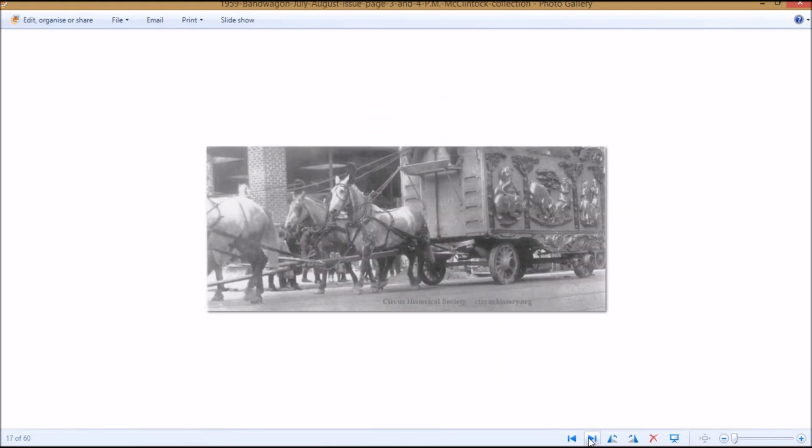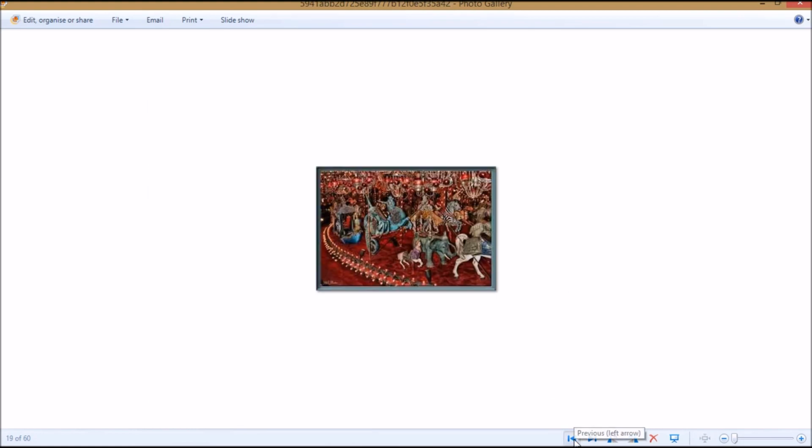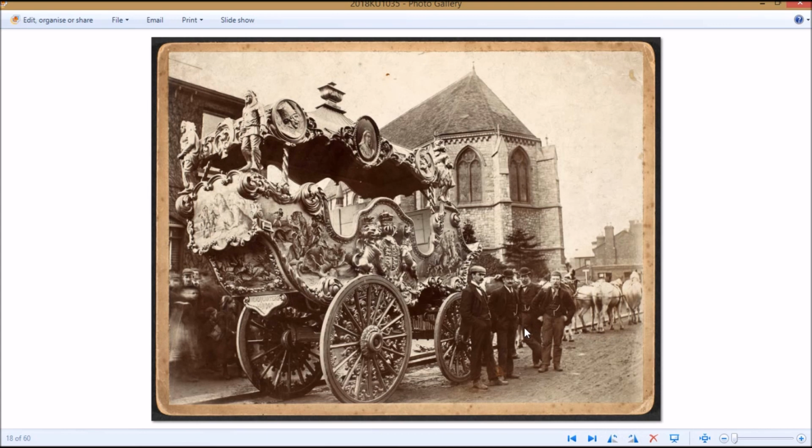Another one again. This. I don't think that was for normal sized people. Look at the size of it. Look at it, it's ridiculous. Complete, it's like some sort of empire coach. It's got London, headquarters London written on it.